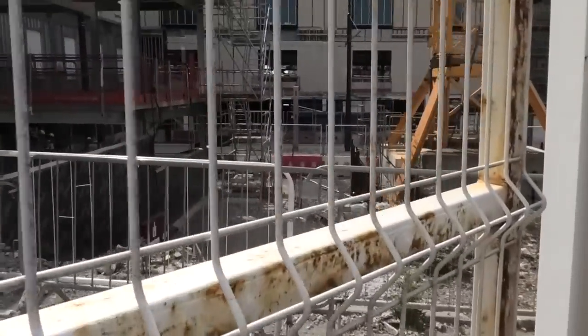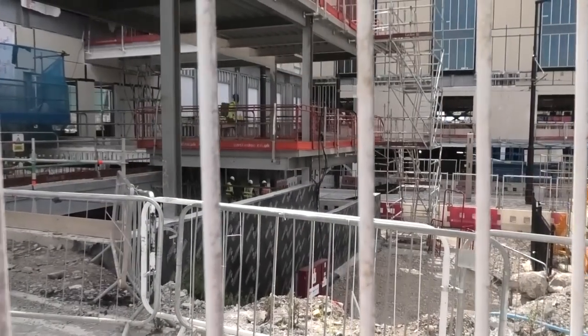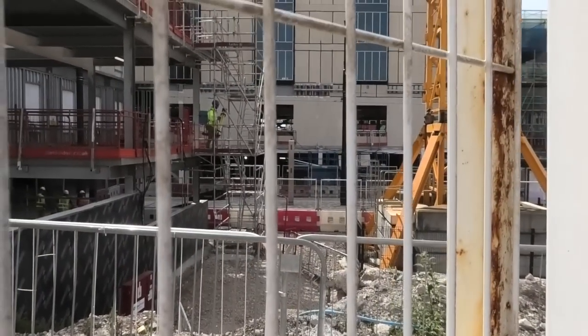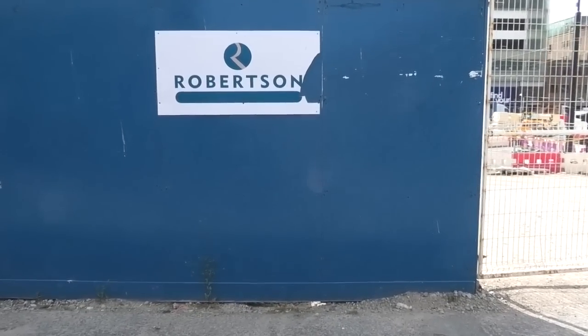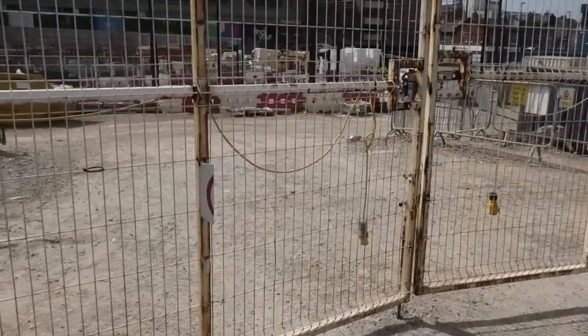And perhaps you can notice the platform of the new tram station here. Down below. Right down below. Good progress here. Wonderful progress. And finally, on this tour, we arrive at our principal viewing area, looking into this build.